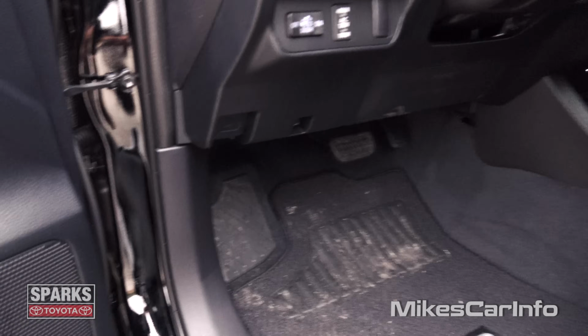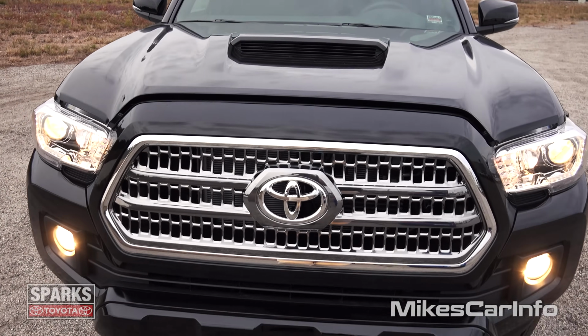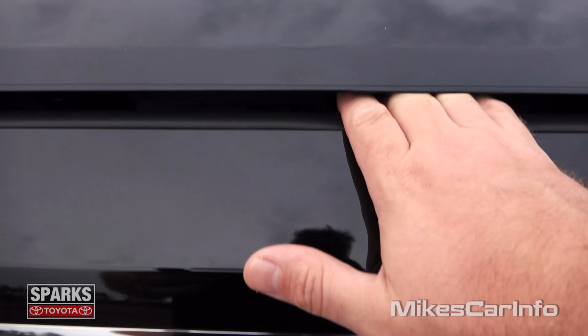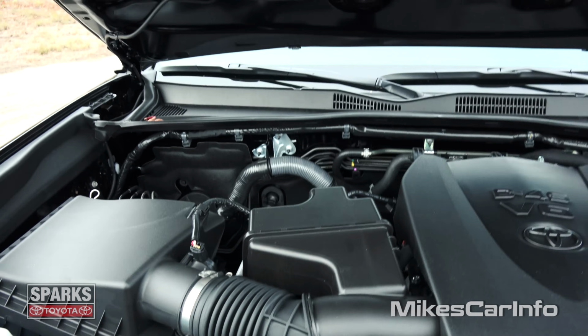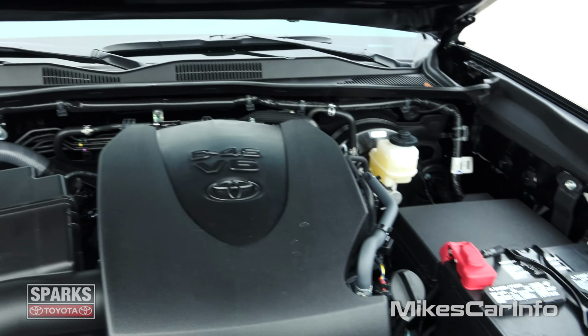Let's go ahead and take a look under the hood. To open the hood, there's a latch dead center here in the center. You just look at the emblem, follow it up, you're right there in the center. You can feel it when you put your finger down. Move it to the left and lift it up. Now it's a heavy hood, so you want to use more than one hand like I'm doing. But anyways, here it is.